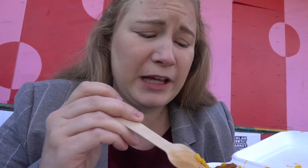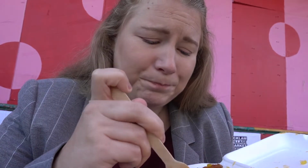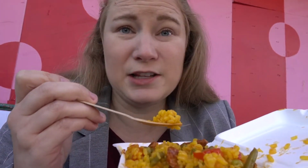The flavor is really authentic. It just has a little bit of spice to it. But yeah, lots of great flavor. Really, really like this too.